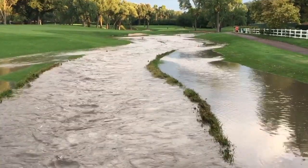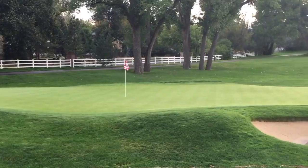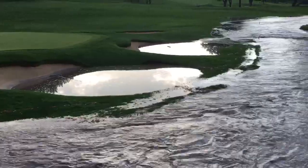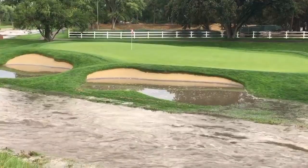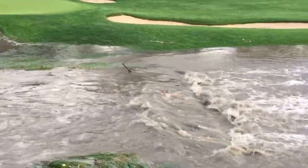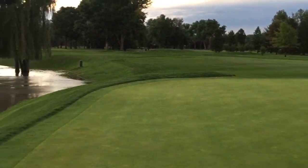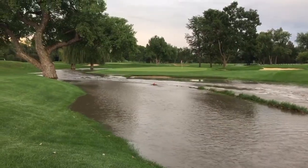This is standing on the cart bridge off of the 15th green. This is one of the larger pinch points of the creek. As you can see, there's not a leaf out of place on the golf course, but the creek does have some considerable flooding. This is probably closer to a 5-year event that seems to happen every 6 months.